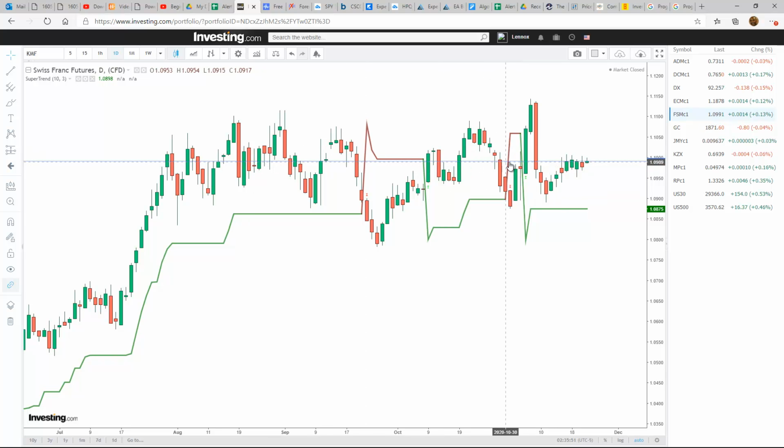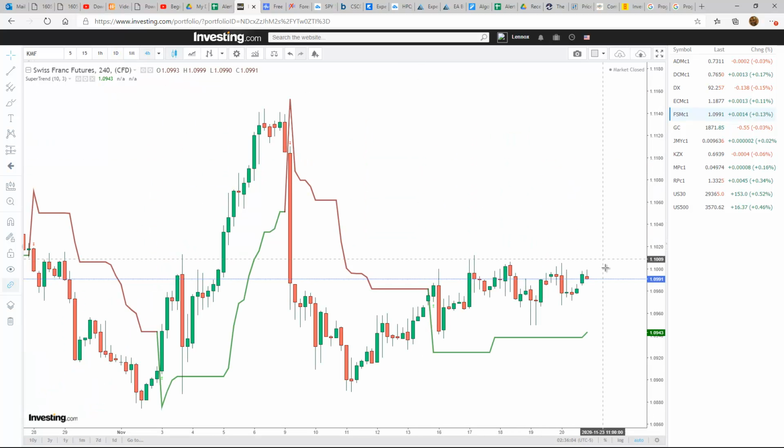Like all the pairs we've looked at so far, all these currencies we looked at and the U.S. dollar are in a kind of congested mode, but looking to push and break to the upside for the Swiss franc, and it's slowly edging its way up, and that's what I would expect, further moves to the upside. Okay, and looking at the structure here, that would be the trajectory I would be looking at.